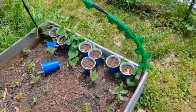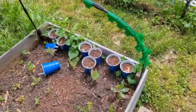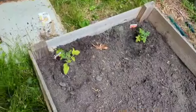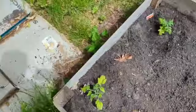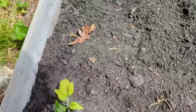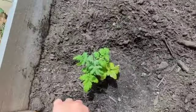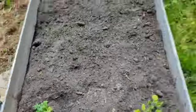There's also kohlrabi in this plot, along with some weeds. Ignore the cups. Everything in those cups is dead. Well, not everything. It looks like some things have survived, but it was mostly just kale. And then back here are 2 tomatoes that I could not resist buying from Kroger when I went to pick up groceries. They're both heirloom varieties. This is a red Brandywine. And this one, what was this one again? Husky Cherry Red, so it's a red cherry tomato.